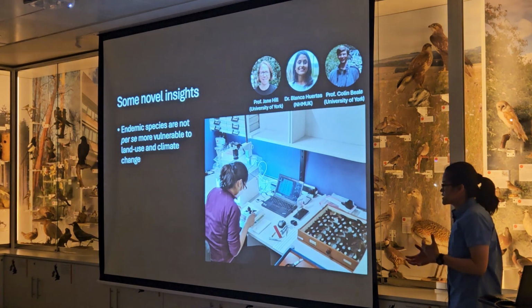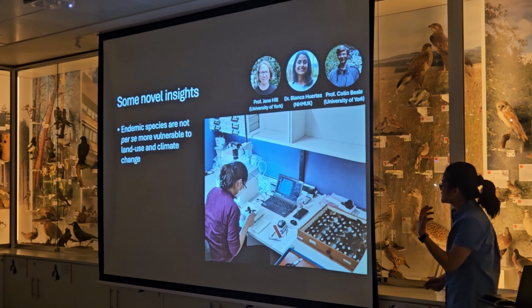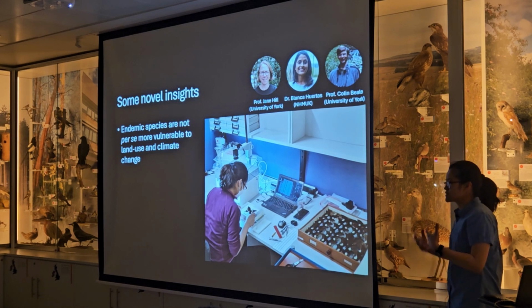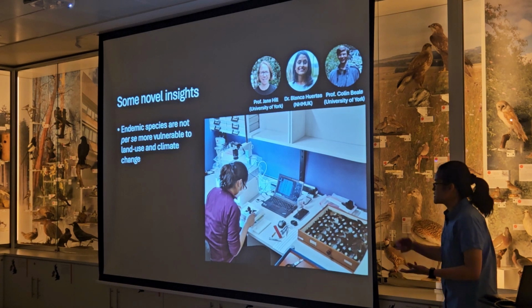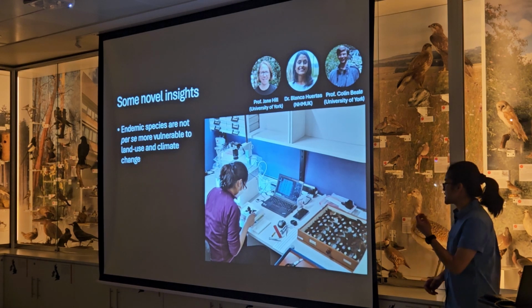Endemic species are typically seen as more vulnerable to climate and land use change, but actually on Sulawesi we have these endemic species filling different niches because we have a lot fewer of these widespread species. So we find that it's them being montane, them being habitat specialists that make them more vulnerable, rather than endemism per se.